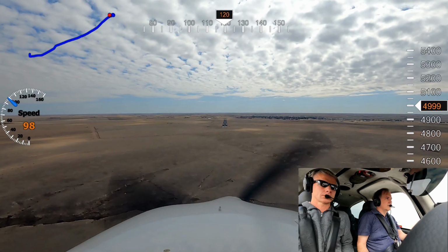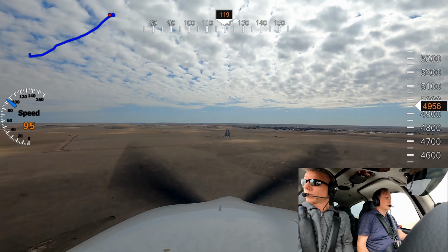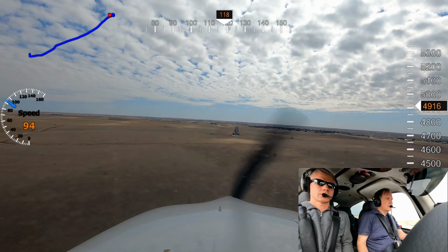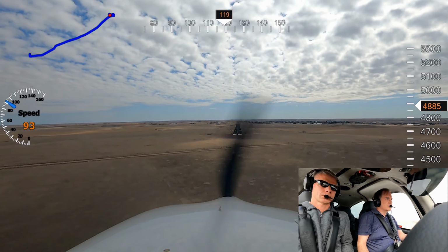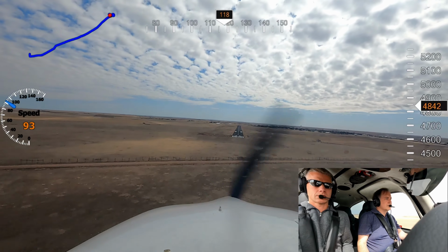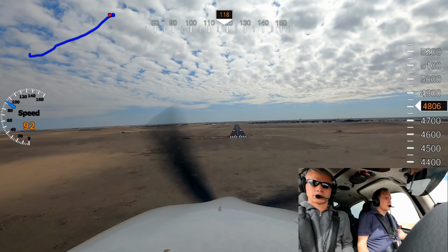Speed looks good. We're lined up. I see the wind is coming from right over there. Akron traffic, Skyline 756 Julius Bravo, 4.5 to the northwest, 6,300. We're transitioning to the southeast. And let's just say clear of traffic.